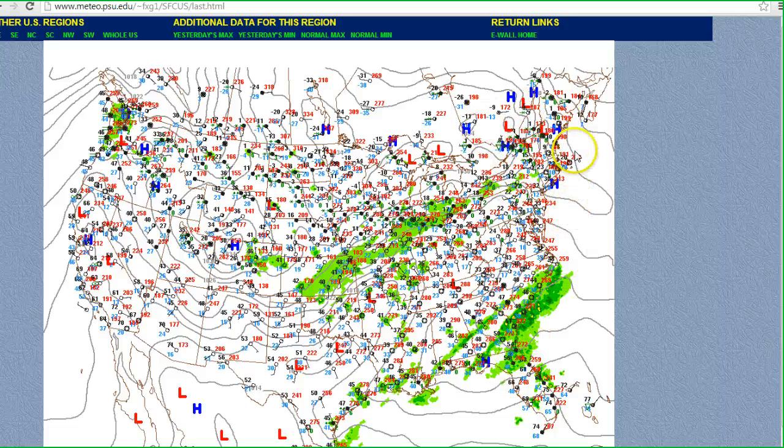Right now, across northern New England, we have snow showers across very northern New Hampshire, northern New York State, and a series of low-pressure systems and disturbances, and also a big dome of cold air, which is entrenched over southern Canada.